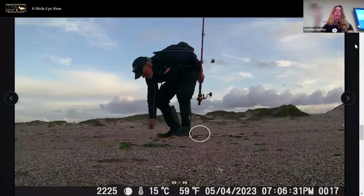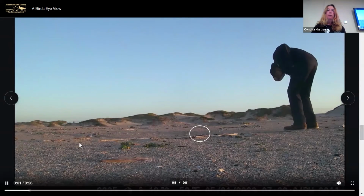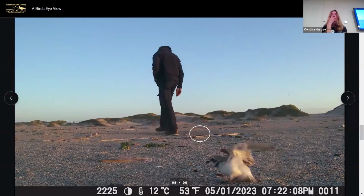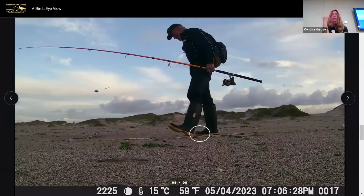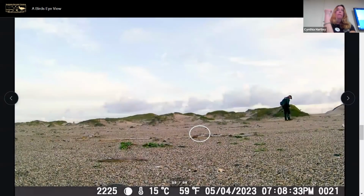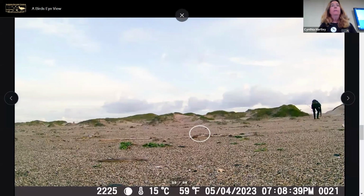Let's see if I can move this. I put this in chronological order. I'll play that one more time. If you look across the bottom, you can see the date. He's a guy that goes fishing out there, and then he comes inside past the fences. As far as I know, he hasn't stepped on a nest yet. We have talked to him a few times.